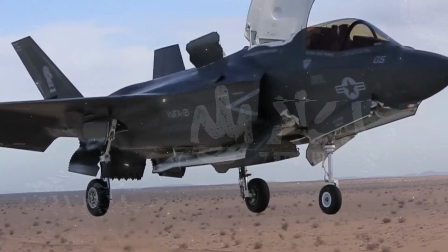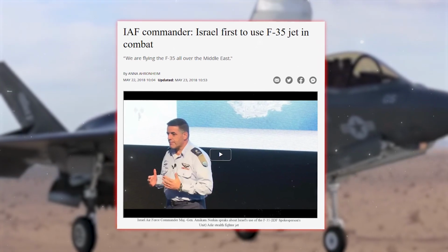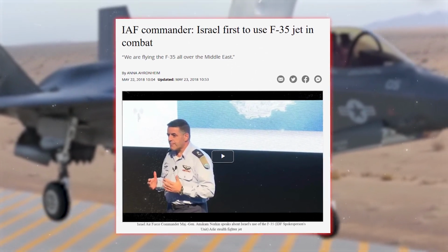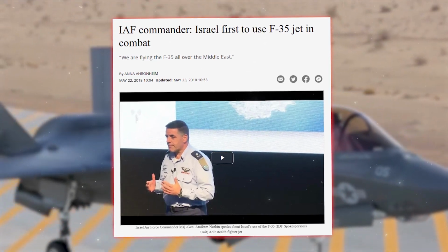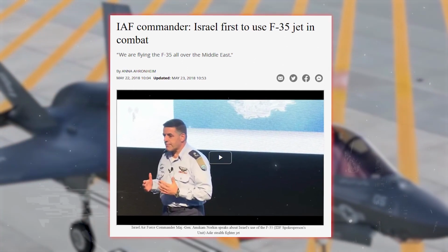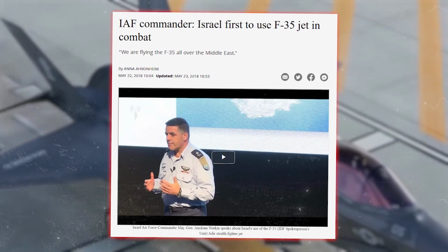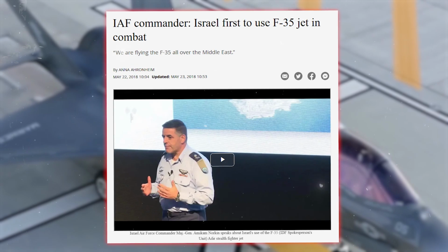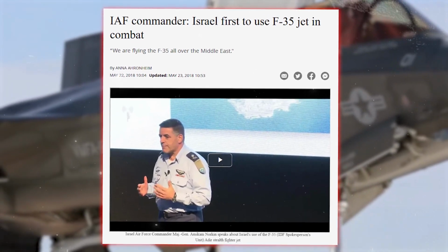In real-life combat, well, the F-35 was used in combat for the first time by Israel. Over 2 years, the Israeli forces used F-35s in Iraq and Iran for various operations. Other than that, Israel has recently used the fighter jets in 2024 Israeli attacks on Yemen and Iran.